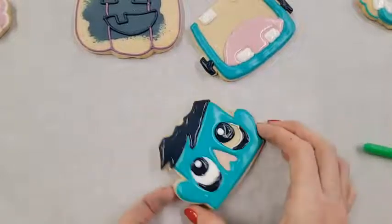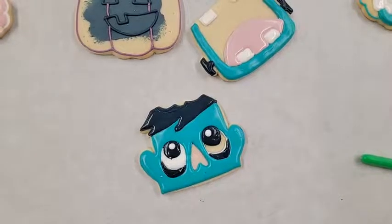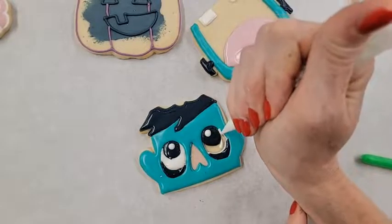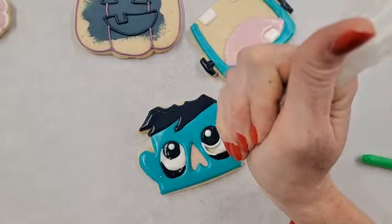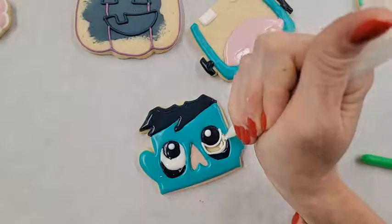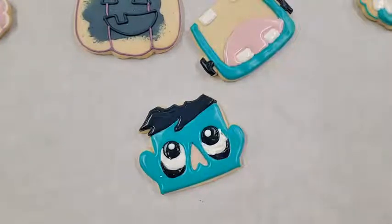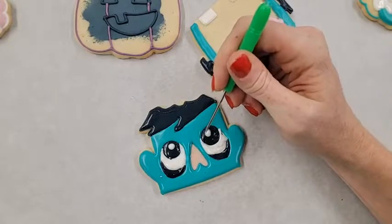Careful, because that black is still not all the way dry. So you're going to just shake it so it smooths out a little bit. Do the same thing on this side. Just kind of help round this out a bit, since it was a little not rounded, especially on mine. Fill this in with a little bit of white. And then you just take it and kind of pull it up so it looks like it's going around the eye.